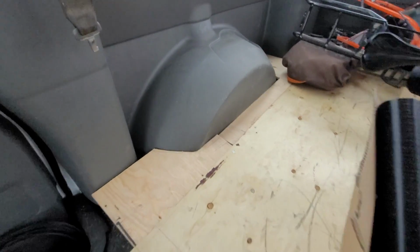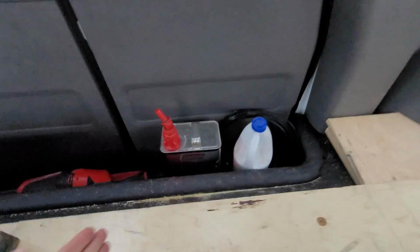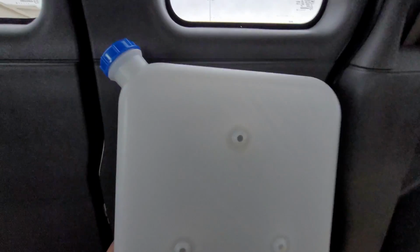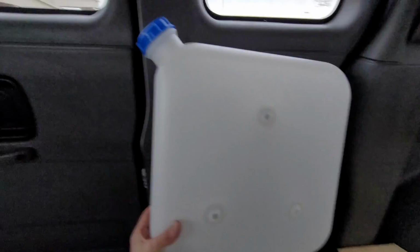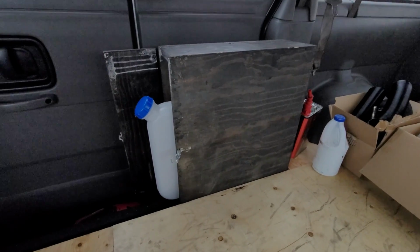This is what I was working on last night. I didn't quite finish it up, still got to screw that piece down, but I'm thinking that I'm going to extend the platform out and cover up this area, then put a wall up here, and then have the diesel tank mounted on the other side of it, so I just have to crack that door open to fill it up. I think I'll just make use of this box that came with the van.